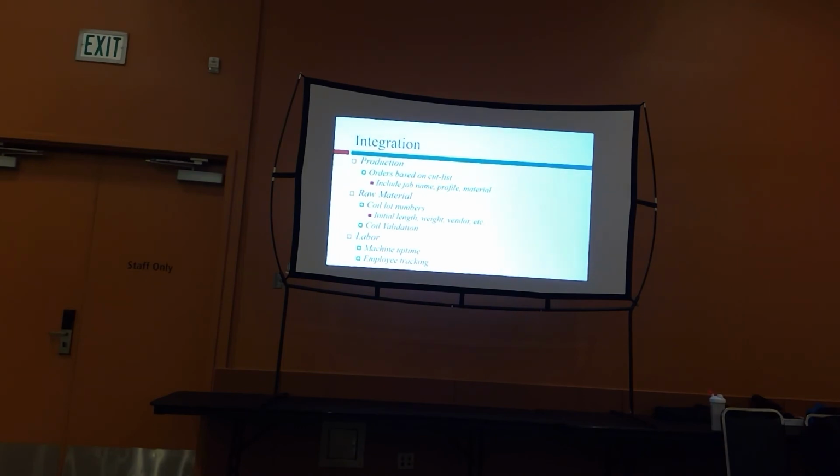Now that I've got my office-shop software, my ERP, my controls, my design software, or whichever portion of that you want, the idea is to integrate all of this. For production, we have to have orders. This is information that we're getting from one of those other two programs. Orders need to be based on your cut list, so include job, name, profile.